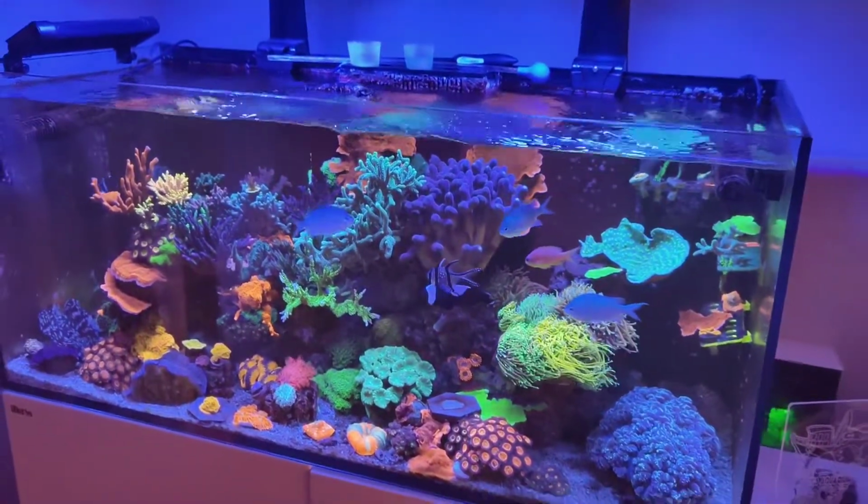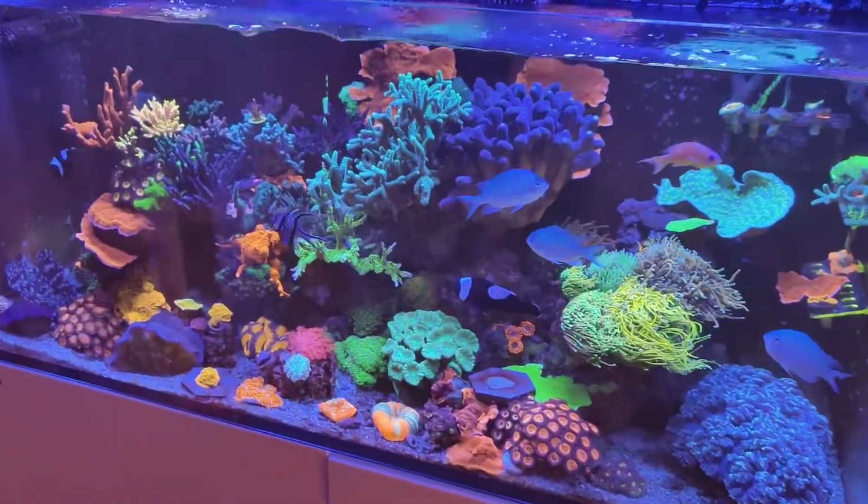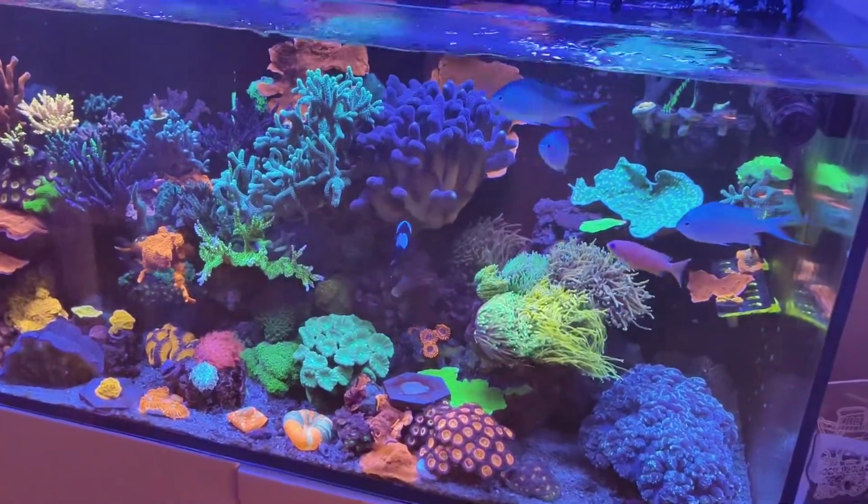And to be fair, guys, everything is doing really, really well. Corals looking really good, colouring up really nicely.